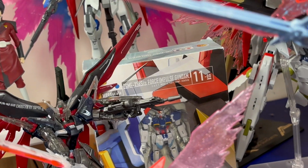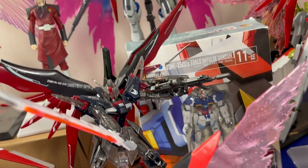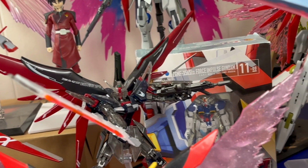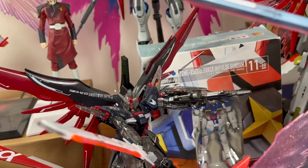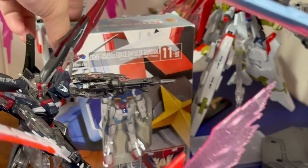And at the back, I actually have the HCM Pro Impulse Gundam. I couldn't find the Destiny Gundam for the original price, so I was like, nah, bro, I'm not gonna buy the Destiny Gundam for like $50, because I don't think these things are worth $50. Yeah, let me just get the package real quick.